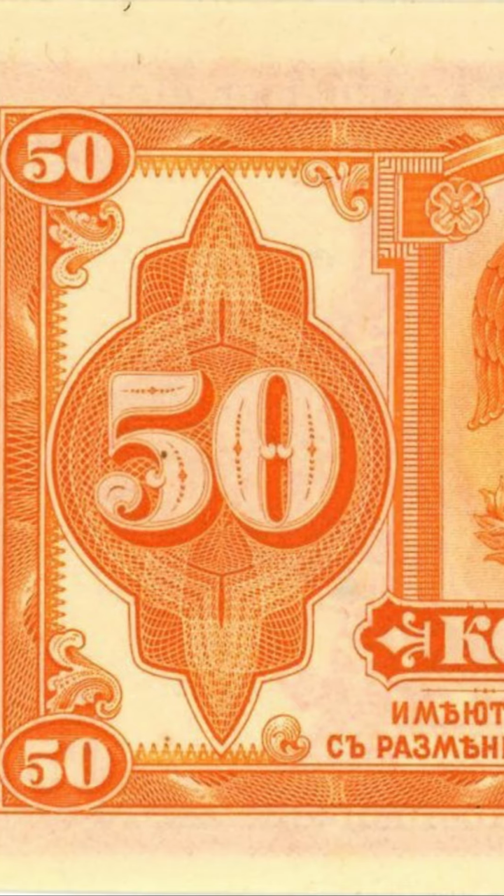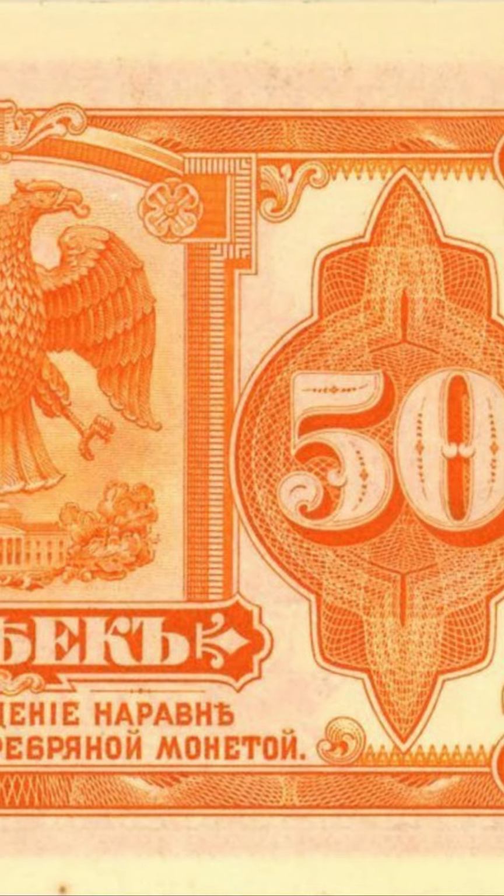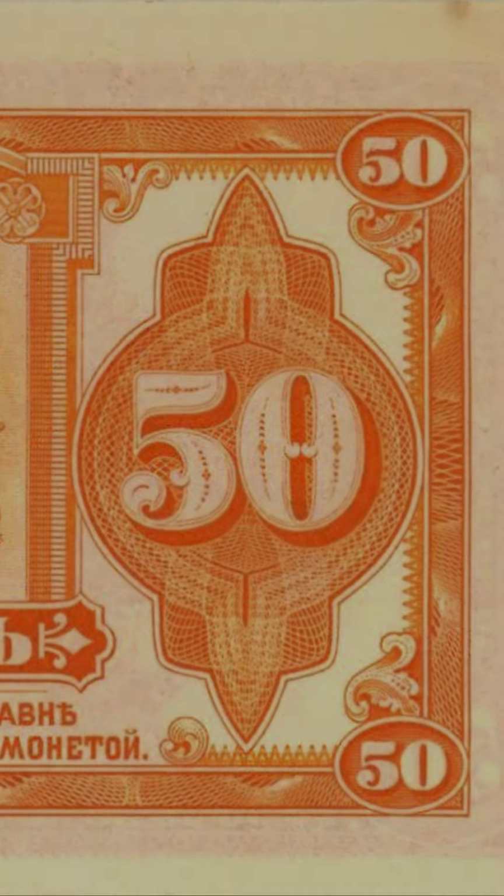Though millions of these notes had been printed and circulated, they quickly became obsolete as the communist regime consolidated power and introduced its own currency. Today, this 50 kopeck note is a collector's item, but it also stands as a fragile reminder of a lost cause and of the fierce struggle to decide Russia's future after the fall of the Tsar.